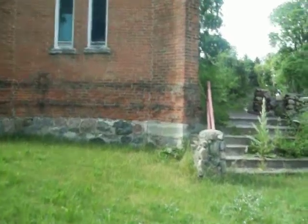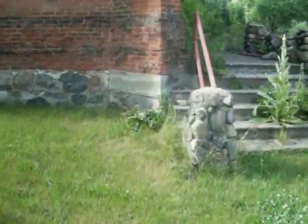I don't know if we can see the stones here, but we'll give it a try. Built in 1867. Let's take a look on the inside.